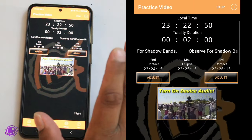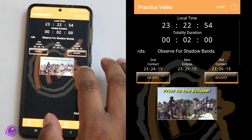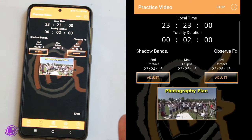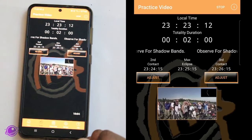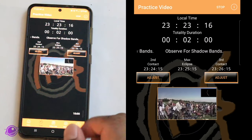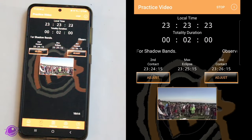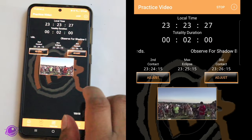We can hear the audio. Pretty cool. And what I'm going to do is, for this video, I'm going to skip to where this app starts talking to us at different parts. 60 seconds. Observe for shadow bands. So that was the first message that we heard. Observe for shadow bands. Pretty cool. I'm hoping to see that. It may be a little bit hard since the sun will be very high in the sky.